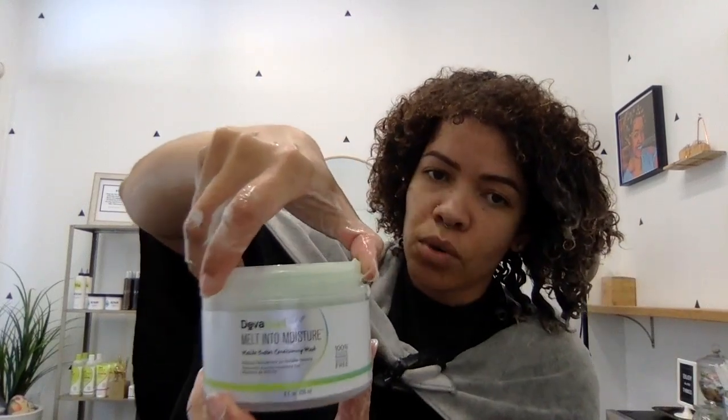So now, using the exact same motion that I used before, I'm going in with what I'm using to condition my hair. Today, because my hair has been feeling especially dry lately, we have super duper hard water here where I live in San Jose, California. Since moving here, I've noticed that my hair is a lot drier. What I'm using is Devacurl's Melt into Moisture Masque as my conditioner.